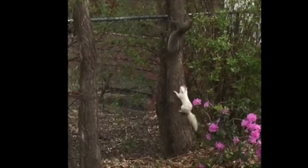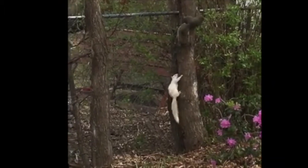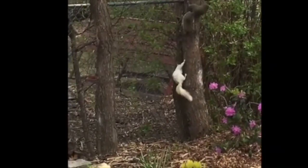Is its color going to be an advantage or disadvantage? Well, because gray is perfectly matched to the bark, probably it's going to be a disadvantage. They are active in the winter, but they don't spend a lot of time down on the ground and on the snow. So against the gray bark, as you can see, white really stands out, and it is much more likely to be picked off by a predator, such as an owl or a hawk.